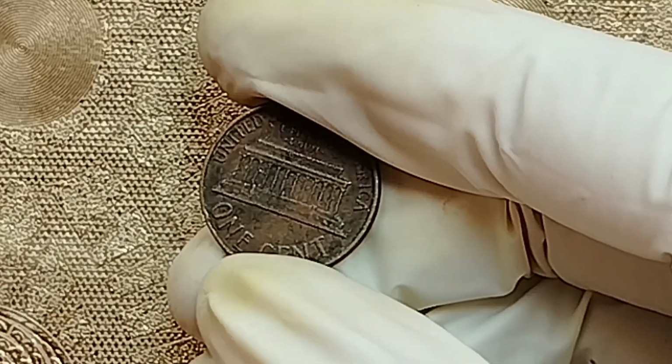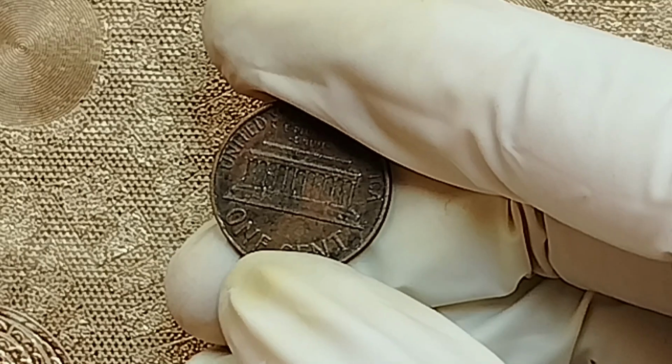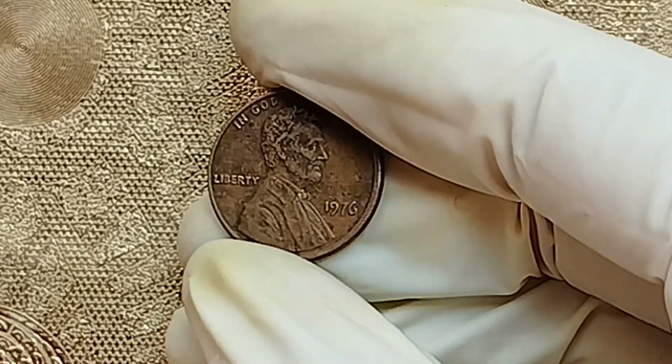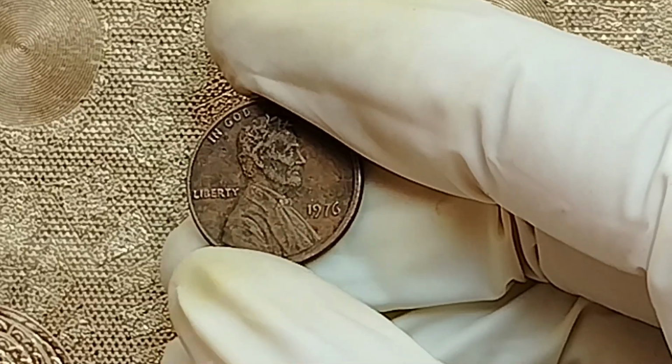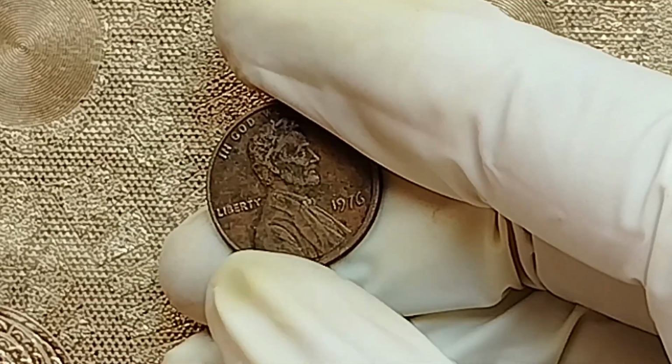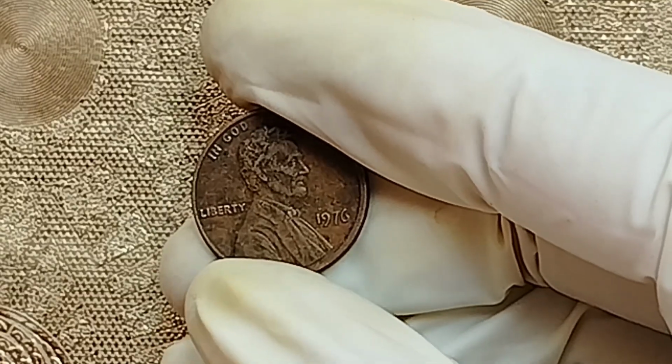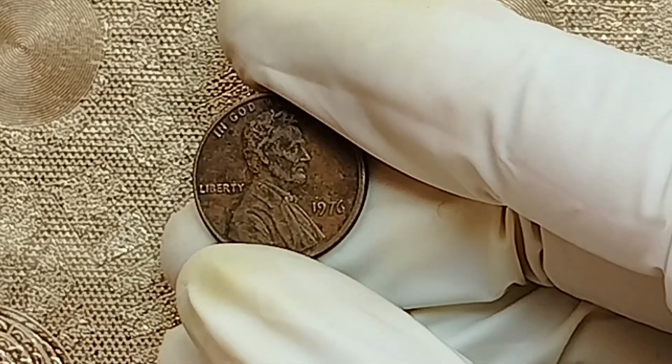Auction prices for top condition coins continue to rise as wealthy collectors compete for the finest examples available. And remember, condition changes everything. A worn penny may be worth 1 cent, but a flawless example with a rare error could become worth hundreds, thousands, or far more depending on rarity and collector demand.